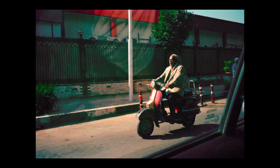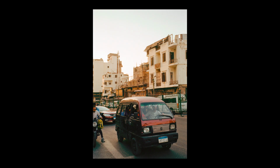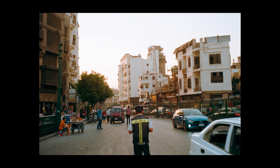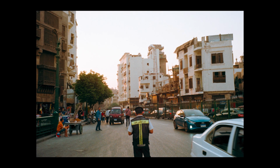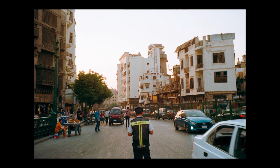Yeah, this one. It's a bit underexposed, but it's pretty cool with the moped, the old man in a suit just driving and looking cool. I don't know why, but I like this photo. It's taken just during the golden hour. You can see this policeman. He's in the center of the photo, and everything goes on around him, which makes it look a bit interesting.